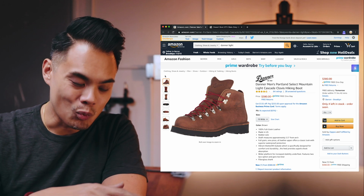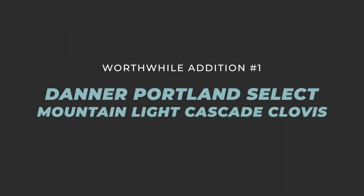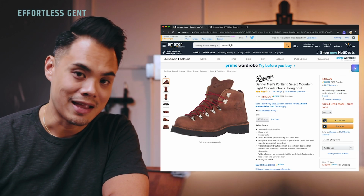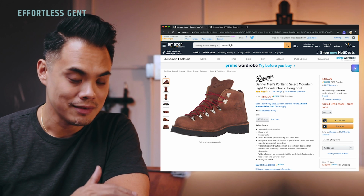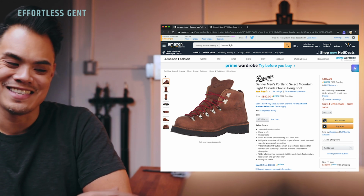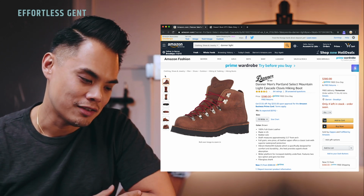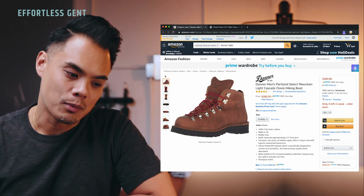Worthwhile addition number 1 that I would suggest is a really cool hiking boot. Danner, the brand, makes awesome hiking boots. These are serious hiking boots, like you would go hiking in them for real. I don't go hiking that often. I'm more of an urban explorer, but I just think these boots look cool in general. I love the lacing style all the way down to the toe. These are straight up waterproof.